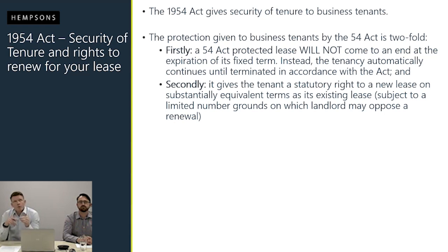If you contrast that with a lease that's again granted for 10 years outside of the Act, i.e. does not benefit from security of tenure, when that initial 10-year contractual term comes to an end, the tenant then has no right to remain in the premises. So you can imagine the difference in negotiating position between a tenant whose lease benefits from security of tenure and a tenant that doesn't.